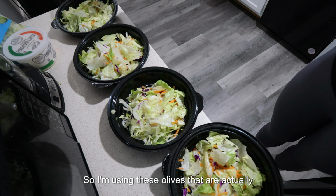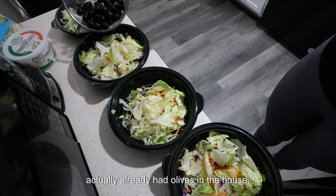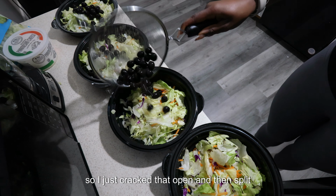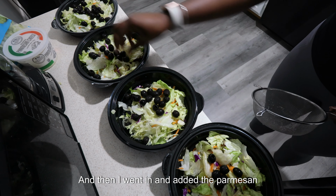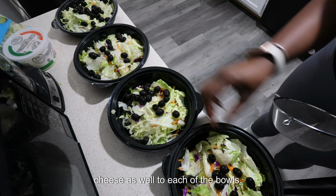So I'm using these olives that are actually from Meijer because I didn't know I already had olives in the house. So I just cracked that open and then split the whole can between the 4 bowls. And then I went in and added the Parmesan cheese as well to each of the bowls.